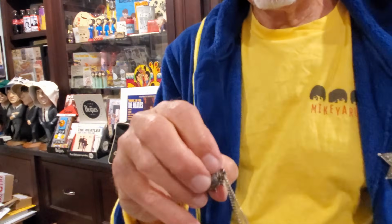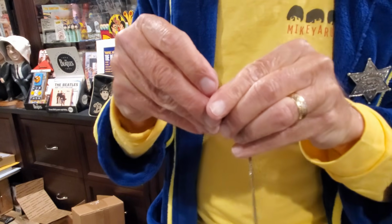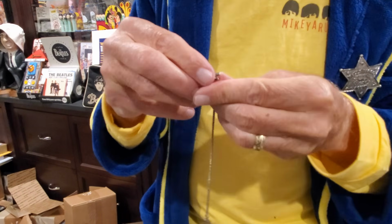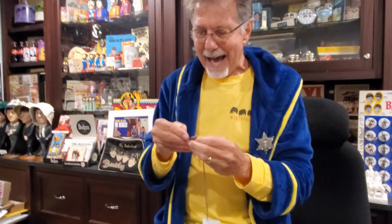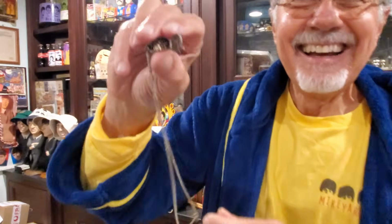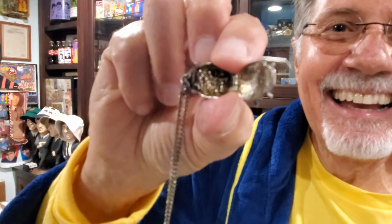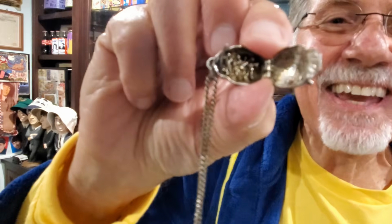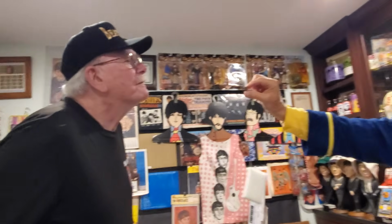Now, the funny thing is, it looks like it opens. Wait a minute. Oh, yeah, I know what this is. We might have to take time opening this. Ah, cool. Look inside. The Beatles are inside the beetle. Now, there are repros of these, but you can see that's not a repro. It's cool. That's not a weird item.